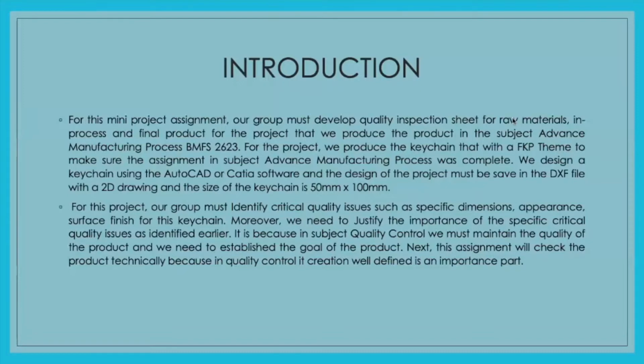with FKP team to make sure the assignment in subject Advanced Manufacturing Process was complete. We designed a kitchen using the AutoCAD or CATIA software, and the design of the project must be saved in the DXF file with a 2D drawing, and the size of the kitchen is 50 mm times 100 mm.